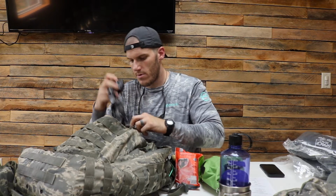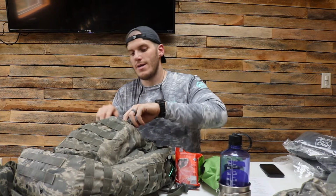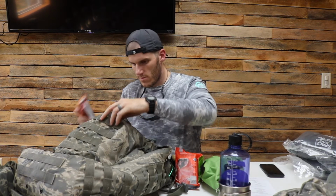This little headlamp, it's good to have. And I live in Alabama, there's bugs everywhere. So a little bit of bug spray. This is Sawyer brand Max DEET. It's like 98% DEET. This stuff will almost peel your skin off, so spray it on your clothing. But it keeps the bugs away.